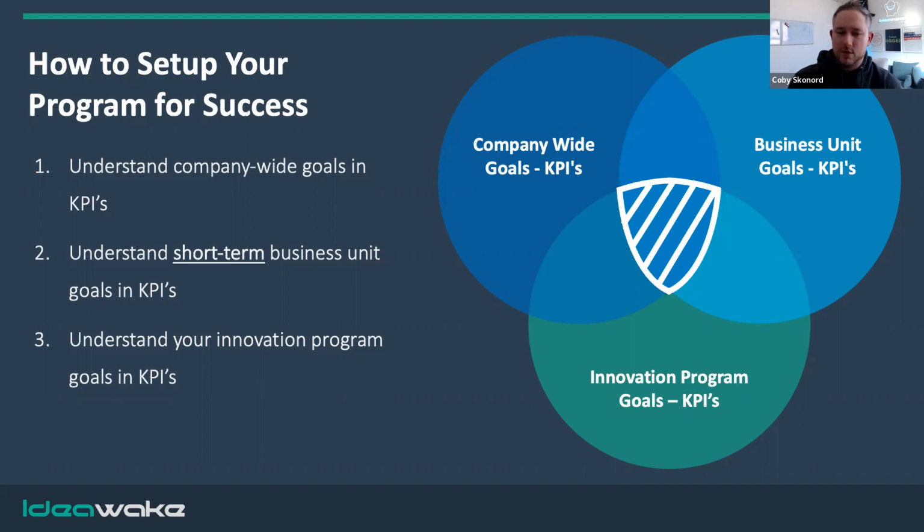So really what we want to do, in order to set up our program for success, is make sure that we first understand what the company goals are and what those short-term business unit KPIs are, and then actually get your innovation program goals put onto a sheet, which I'll show you in a moment.